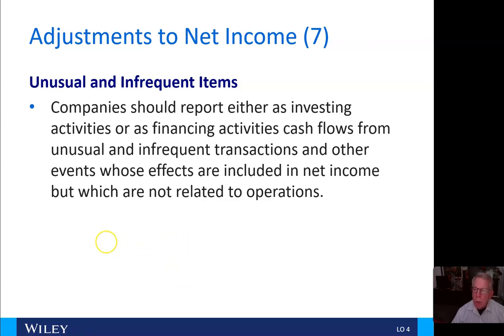Unusual and infrequent items. Number 1, the company should report either as investing activities or as financing activities cash flows from unusual and infrequent transactions and other events whose effects are included in net income, but which are not related to operations.